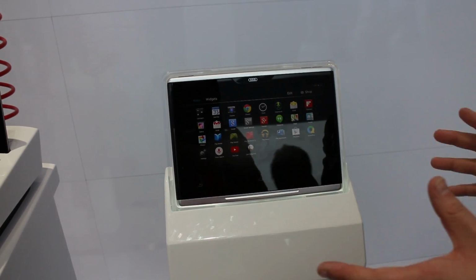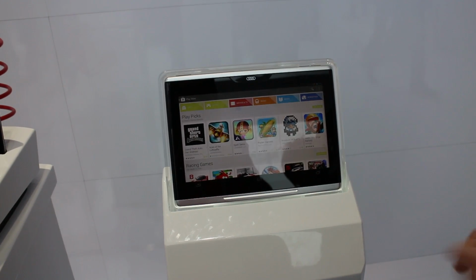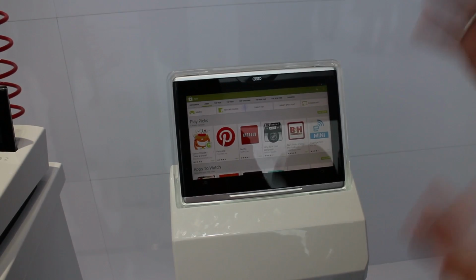Well, and he can also say, well, this is the car link, but he also can jump to the full Android world. Wow. There's all the access to the apps here. We have the direct link to the App Store. You can download whatever apps you want to, and can use it as Office or standard Apple.